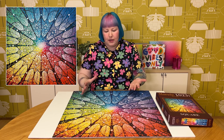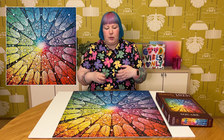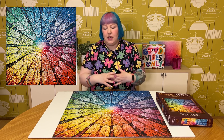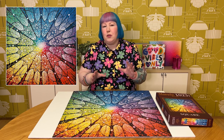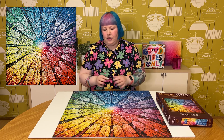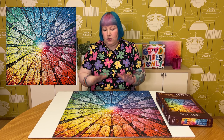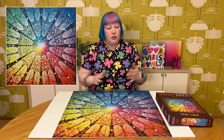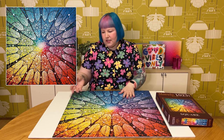So very happy with that, especially on a puzzle like this, like some sort of gradient where you've got a lot of sections that are very similar in the way they look. Having no false fits is definitely a bonus, or definitely what you want. So yeah, I think I would be going a bit bonkers if I had lots of false fits in this, but yeah, not a single one. So very impressed with that. And I've definitely found that to be the case with a lot of other Magnolia puzzles that I've done as well. And yeah, just a little bit of puzzle dust.